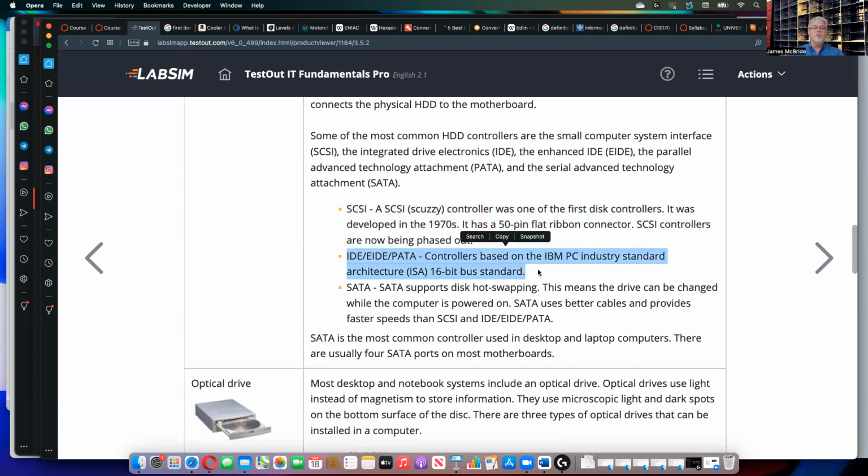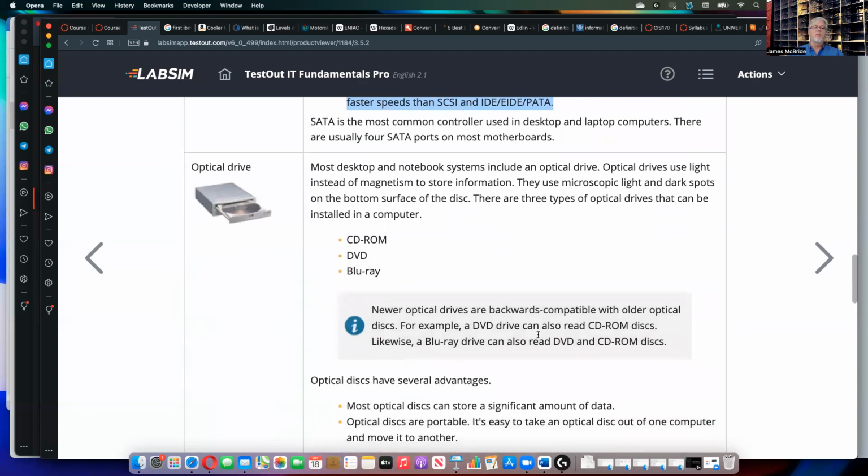I've got a ton of those, PATA drives, parallel attached storage. This is what we've been using for the last 22 years. That's where it started to transition. So this is serial attached storage, and it supports hot swapping. It's a lot like SCSI. IDE was not like SCSI. SATA is a lot more like SCSI, and it's much faster, and the cables are much easier to connect. And that's what you'll use in class.